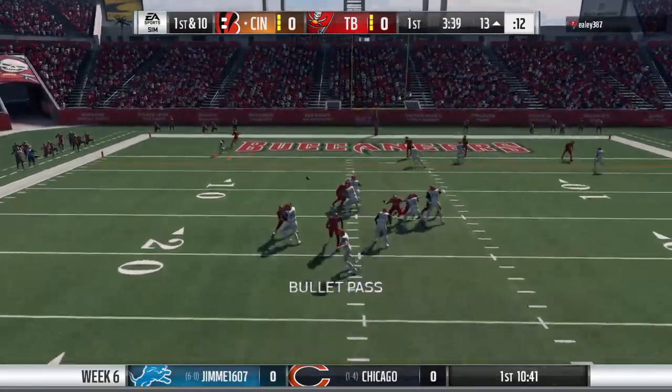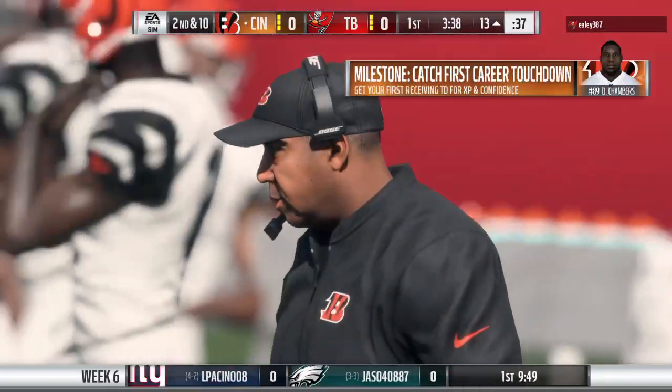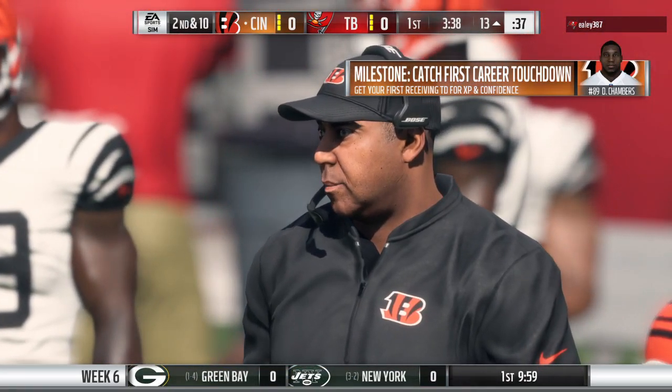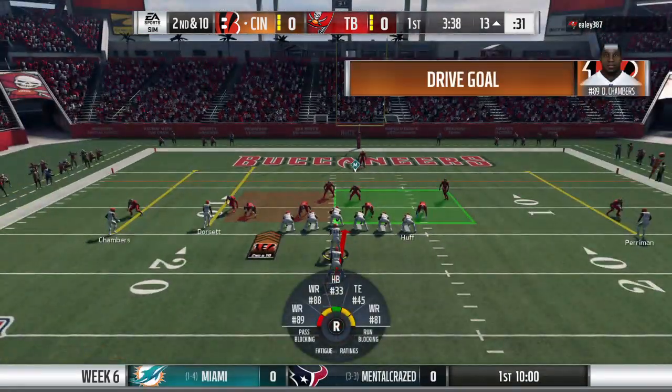From the red zone now, they'll look to throw. He couldn't quite hold it. Got hit. Ball pops out, incomplete. This team is not going to make it easy for you. They're a physical group, and we just saw it there on that play. He came in, made the contact, just as he's trying to haul it in.